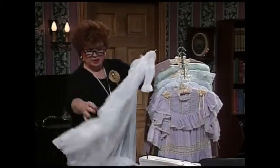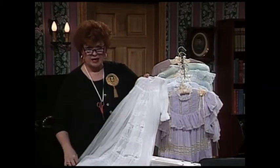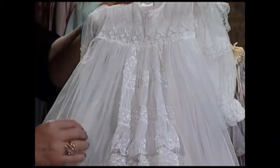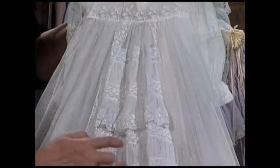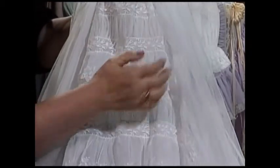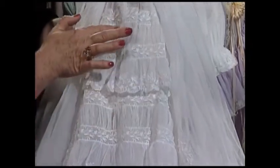This lovely christening dress, baptismal gown, blessing dress, or baby dedication dress is made out of netting. It has puffing made out of netting also, in between the layers with the little lace edging or strips of puffing.